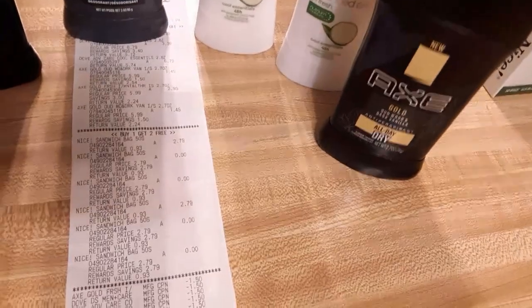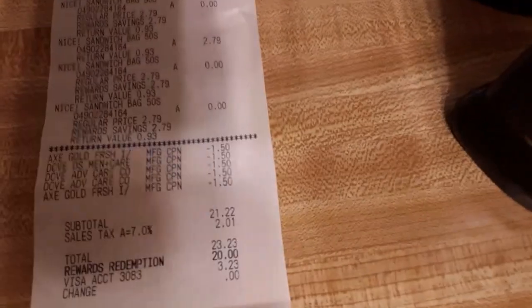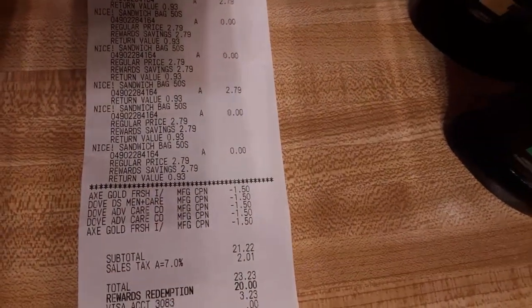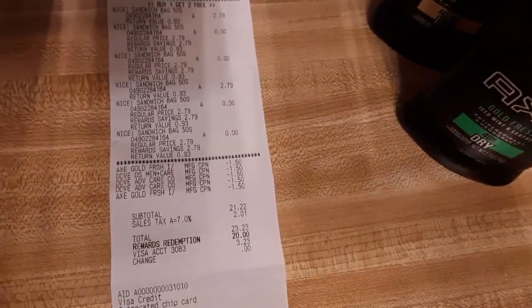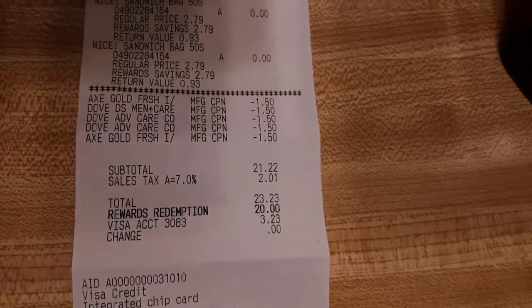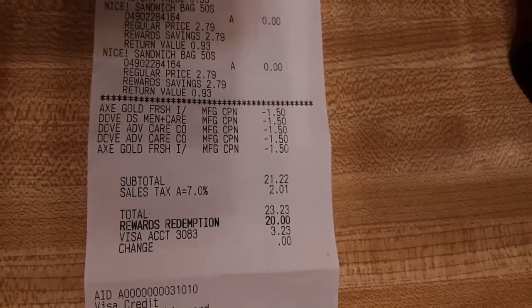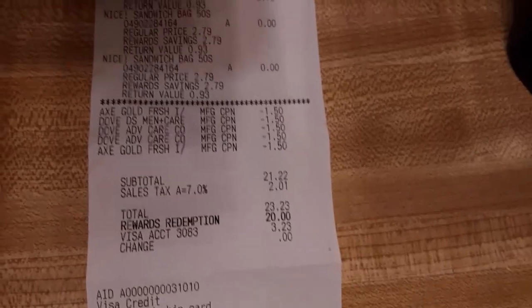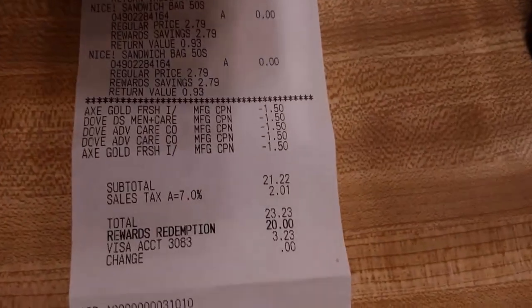Then 1 more $1.50 on the Axe, and then nothing on the third Axe because I didn't have any more coupons, but I could have put a coupon on it if I had it available to me, provided there wasn't a limit on the coupon or something like that. So that brought the subtotal to $21.22 with the tax of $2.01, total $23.23. So right, the subtotal $21.22, over the $20 mark that I was trying to shoot for. That was why I bought the extra nice bags and everything.